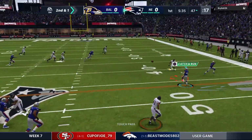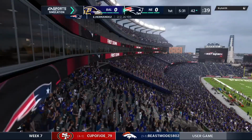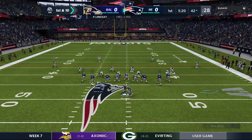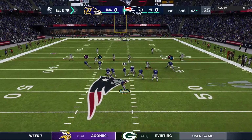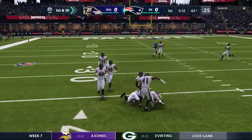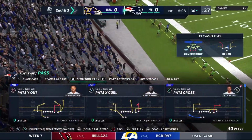Looking to throw on 2nd down. Hernandez will find Lindsay here. And this time he's able to take it down to the 42. A gain of 5, good enough for the first down. 1st and 10 at the 42. Operating from the gun. Hernandez looking for his running back, and he's got it. Give him 7 on the play, and it'll make it a 2nd down.